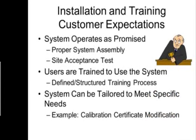When we show up, what the customer expects is the system operates as promised. So this requires us to have proper system assembly and a site acceptance test process. They want their users to be trained to use the system. And to address that, we use a defined and structured training process. And one of the pieces that makes our system unique is the ability to tailor it to meet specific customer needs. An example of that is changing calibration certificates or using the local units in terms of G or meters per second squared. Specific frequencies, reference frequencies. There's a number of specific customer-specific pieces that they expect us to be able to meet.